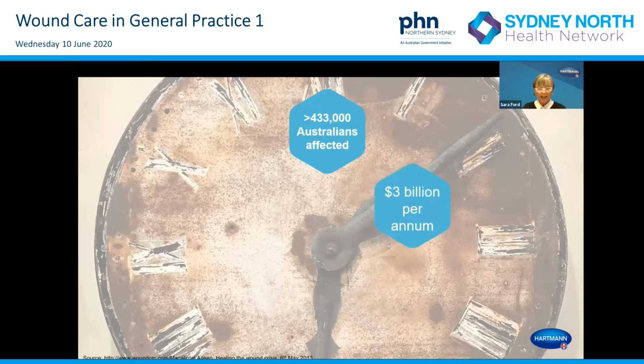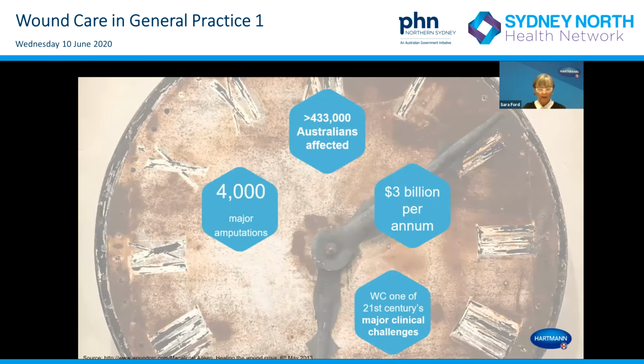It's a major clinical challenge, with more and more people developing diabetes. Major amputations are increasing to over 4,000 a year. Chronic wounds reduce the quality of life for patients and in turn their working capacity, which leads to an increase in social isolation, as they often take months or even years to heal.